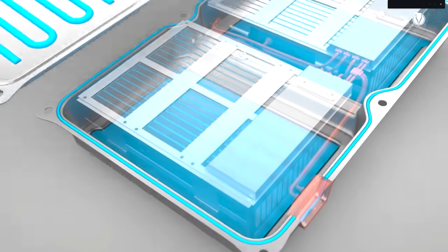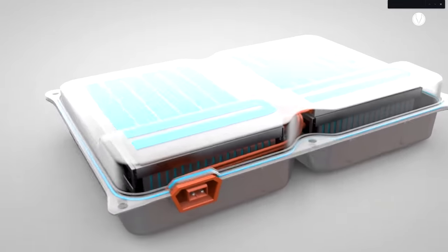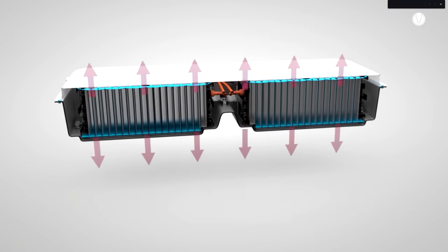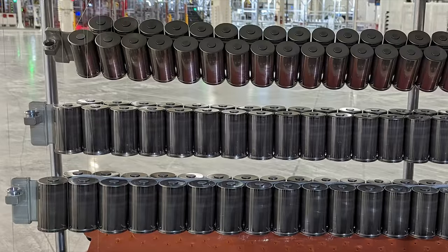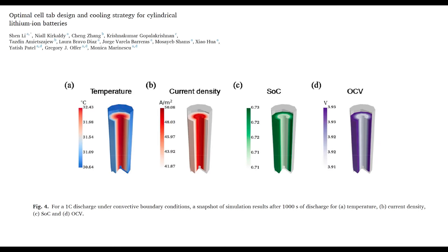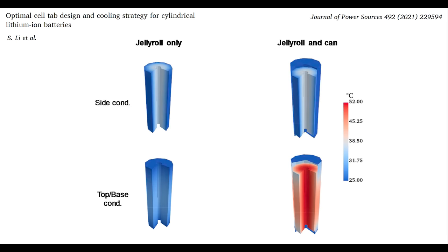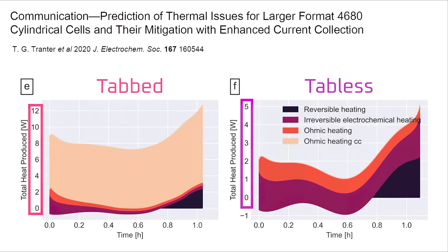One of my predictions before Battery Day was that Tesla would use plate cooling to improve the thermal management of their battery cells. However, it's now clear that Tesla's using ribbon cooling instead. How did I get this wrong, and why did Tesla choose ribbon cooling? To answer that, today we'll look at why thermal management is important, the unique thermal characteristics of cylindrical cells, and how the tabless electrode affects thermal performance.